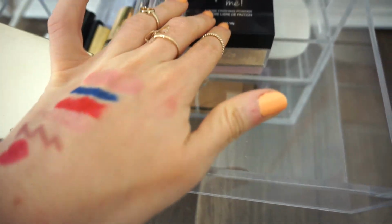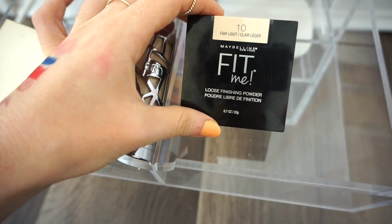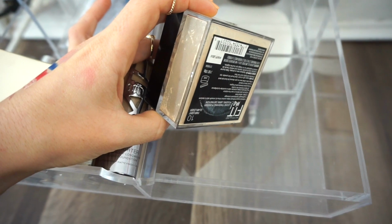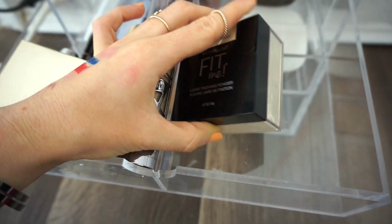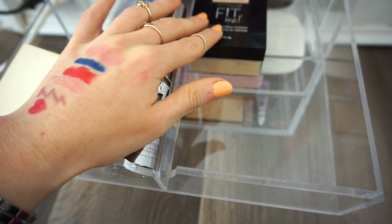And then for my loose translucent setting powder, I pulled out the Maybelline Fit Me loose powder. It's actually not translucent. It's in the shade Fair Light. And this is a really nice one from the drugstore. It has a little bit of a thicker consistency compared to other loose powders that I've used, but still it performs very nicely. It doesn't leave any flashback, and it's super affordable from the drugstore. So I pulled this out because I actually really enjoy that.